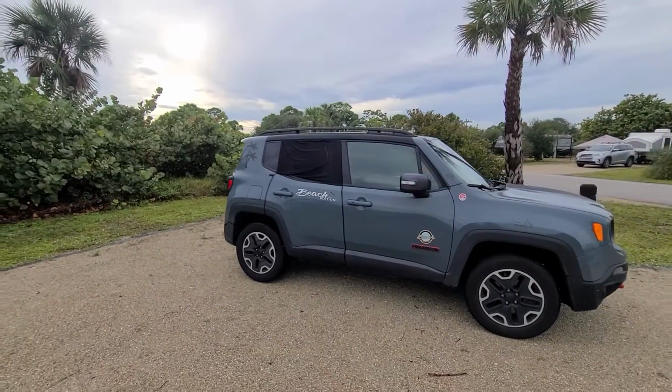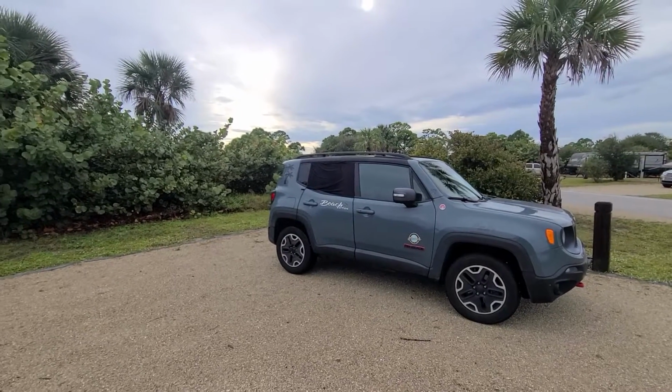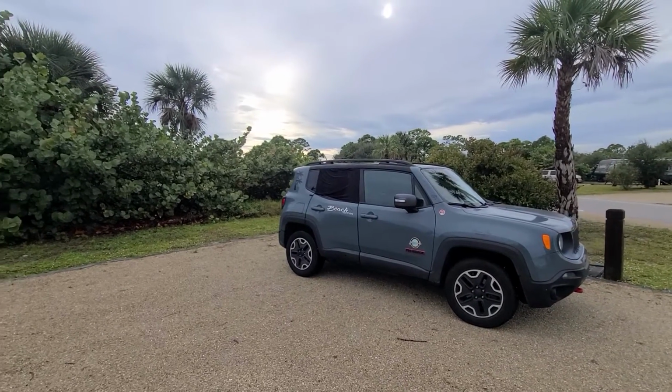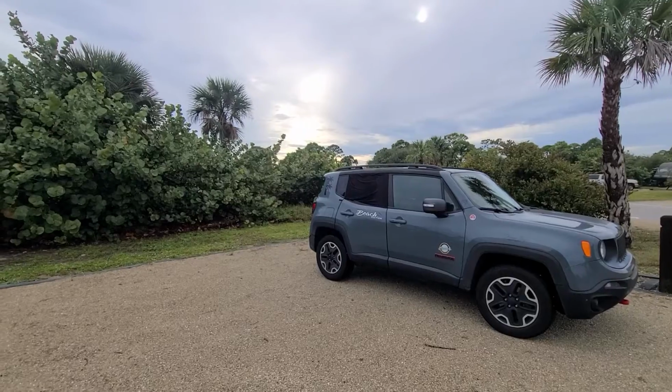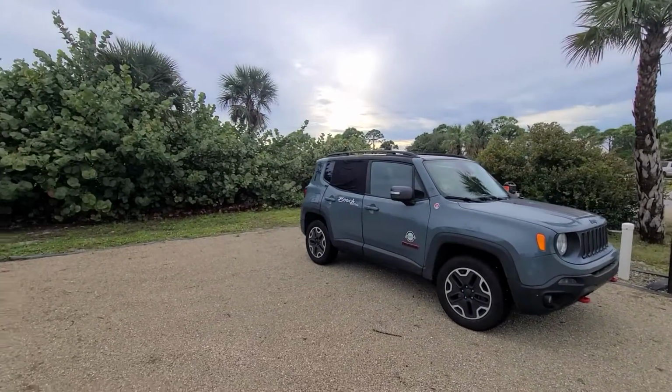Okay, but that's the Jeep Renegade camping here, Florida State Park, giving you guys another visual inspiration of what it's like to live full-time on the road as a nomad.